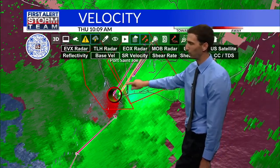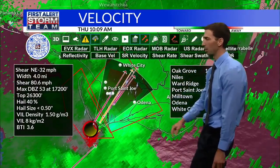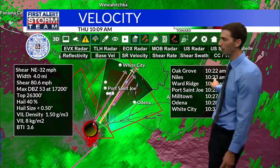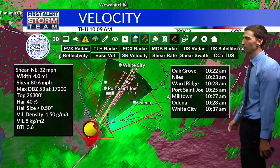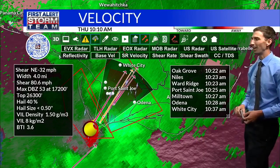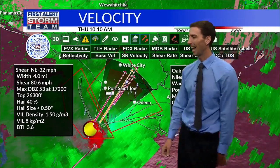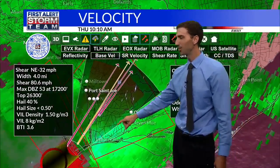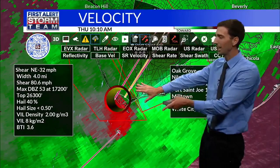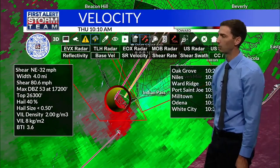This isn't really moving off to the east-northeast as suggested by the skits here, but given the timing on the skits: Oak Grove 10:22, Niles 10:23, Ward Ridge 10:23, Port St. Joe 10:25, Milltown 10:27, Odena, I think that's how you say that, at 10:28, and White City at 10:37. So you can see that this isn't really moving a whole lot as far as the rotation goes, basically hanging out right there on the south edge of Cape San Blas. That's where the tornado warning is.